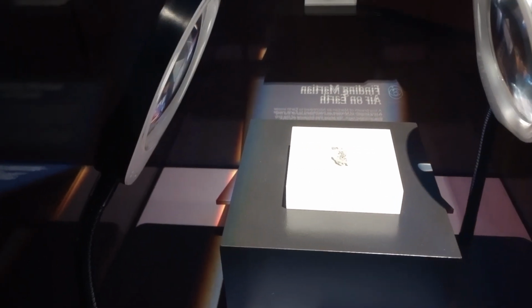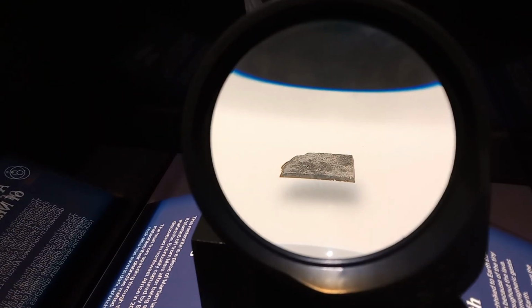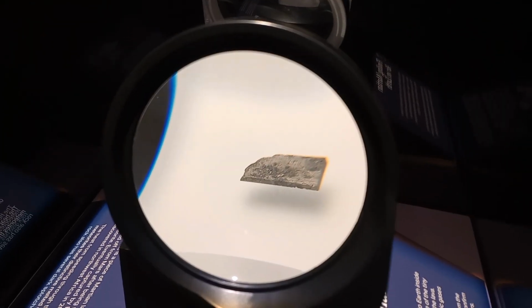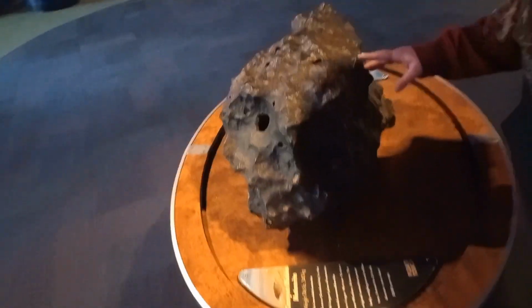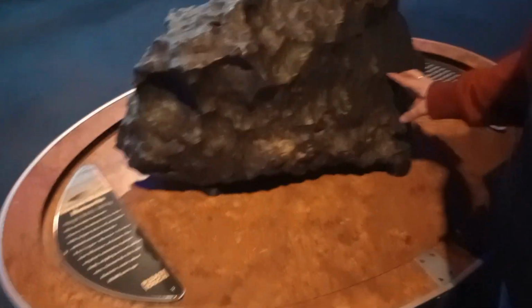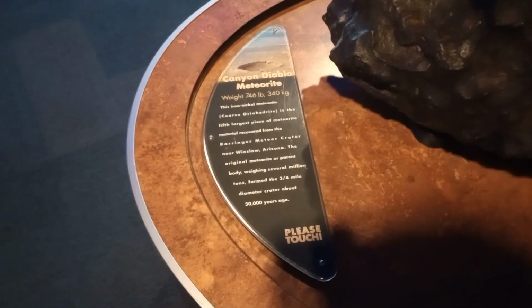Here is silver on Mars. I don't know if you can really get that, guys. Pretty weird. There you go. Silver on Mars. That's a meteor. This is a meteor. No way. It's the Canyon Diablo meteor. Yeah, Canyon Diablo. You got a meteor named after you. Nice. I don't know if you guys can read that.